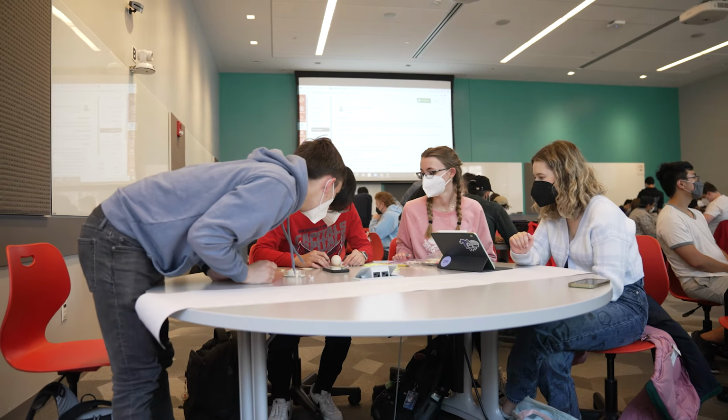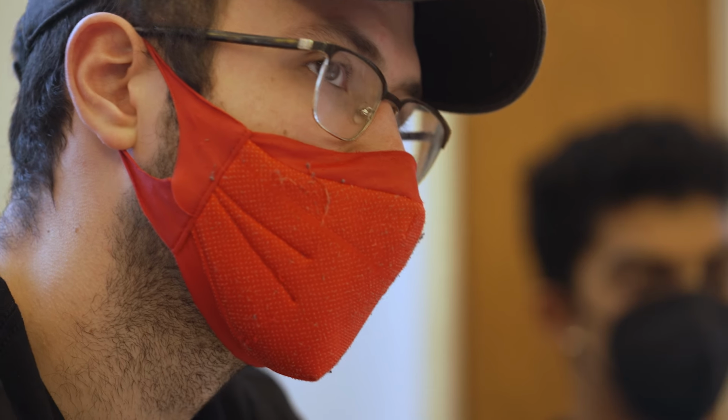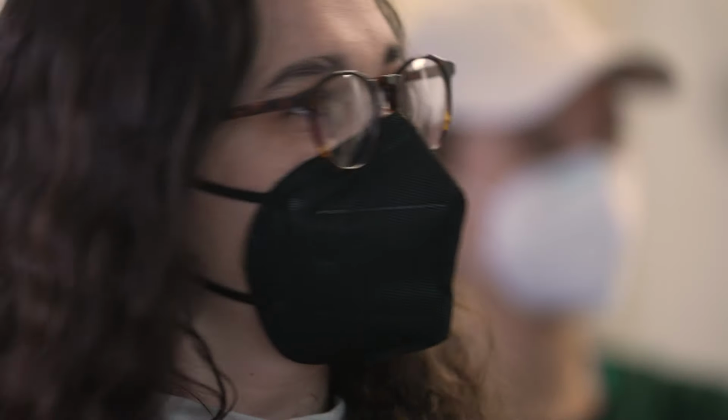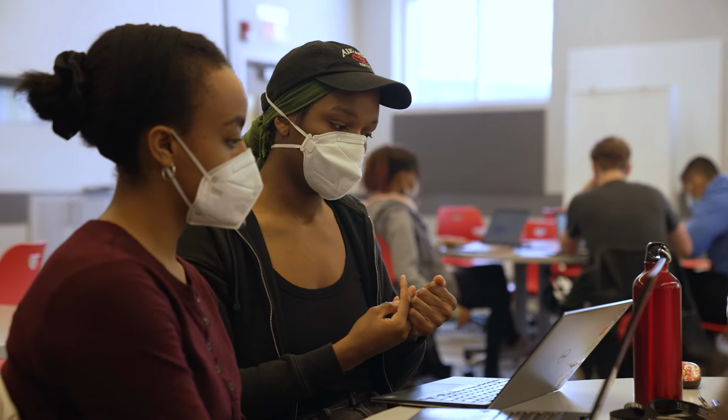There's not one way to address an issue. There's so many different ways. There's so many different people who have different ideas, and we should be listening to all of them. We make information digestible for people. They're really thoughtful about where the data came from. How do we account for the biases in the data? The products that we're making for the capstone are going to have an impact on somebody.